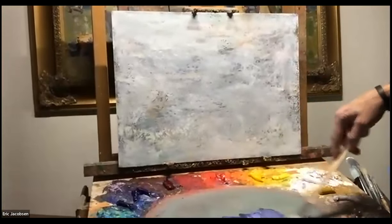I'm seeing a little bit of green in that hill back there, but I'm keeping it very gray. The yellow that I use to go for that is yellow ochre. I didn't go for my high chroma yellow, for my cadmiums. I stayed away from my cadmiums.